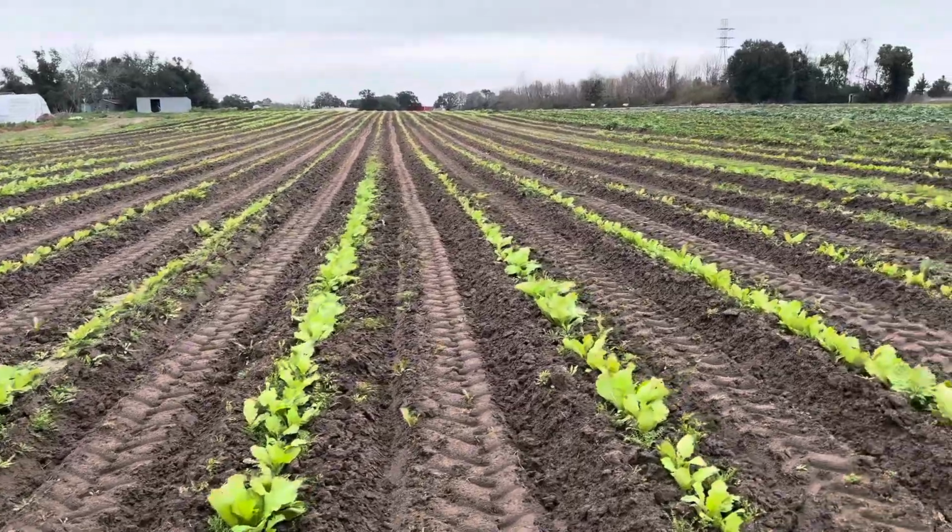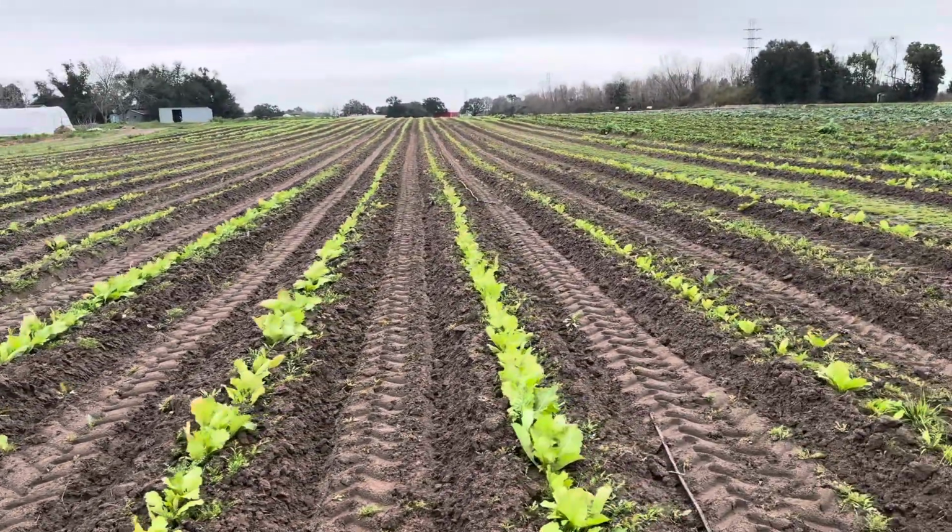So we're starting our tour in our greens field. This is our 3rd planting of mustard greens this fall winter season, and they look good. We just got done cultivating, and then we got a nice shower on them, which is always really nice. I always like looking at the rows from this angle. They just look really pretty.